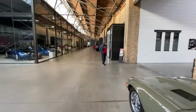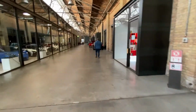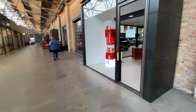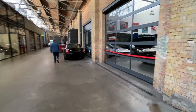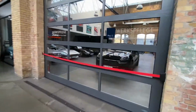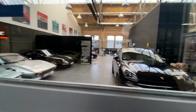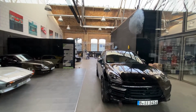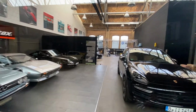and we also have a shop selling detailing products. Ah, I see, it's connected to this. This is a detailing studio. Yeah. So you've got the trussing for the lighting, and they polish cars up and stuff. Yeah, that's pretty good.